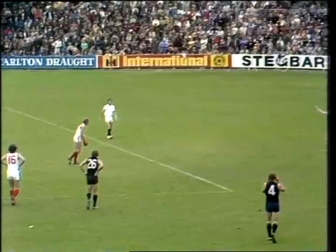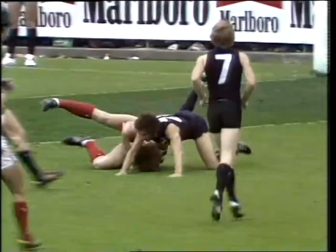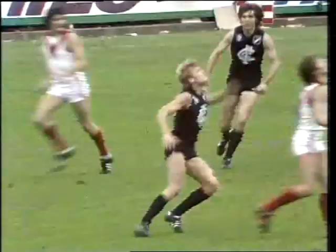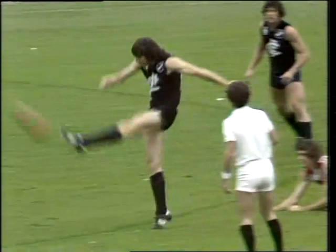Fourth kick for Bryce. Towards full forward. Teasdale in front. Good mark. McConnon runs onto the ball. Straight upfield. McConnon to full forward. McClure's down there for a big leap. Punched away from him. Fumbles by Mangles.